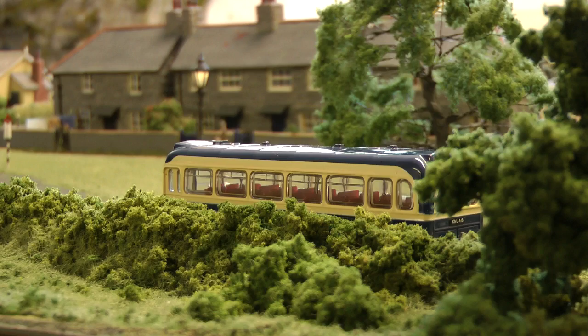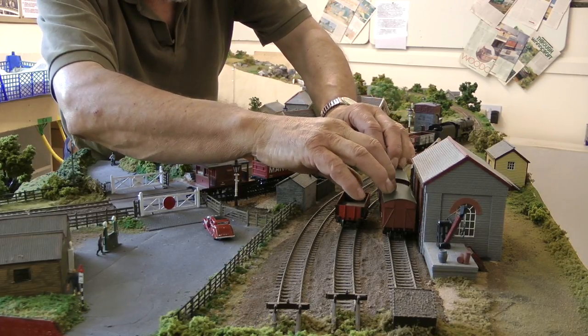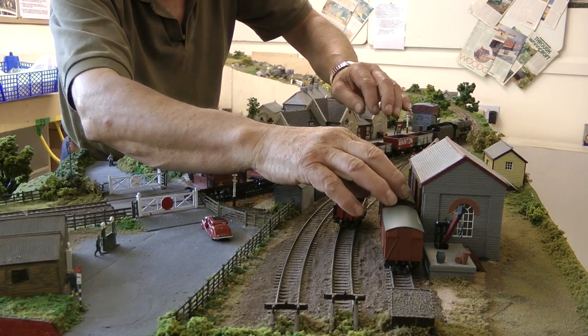Well, I'm Colin Brown, chairman of the Market Deeping Model Railway Club, and we were asked by BRM to make a second layout, but basically showing more and more scenery than we did on Cannon's Cross. And this is the result. It was partly through Tony Wright, who gave us a lot of the ideas that he wanted done, and we've just carried on from there.